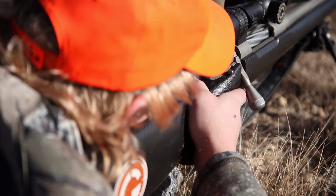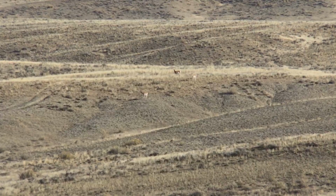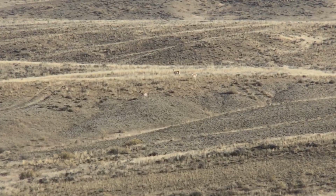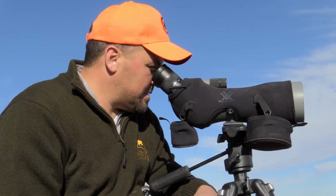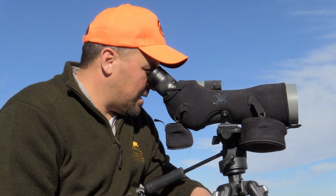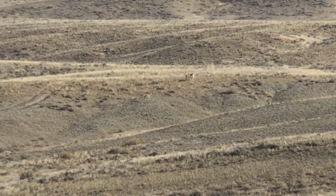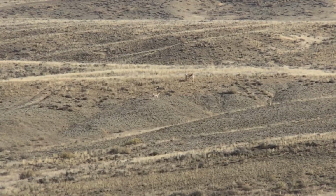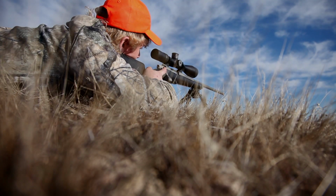And wait till he turns broadside. He's kind of looking right at us. He's right below those two does. Don't hold any wind. I mean, you got a little breeze right to left, but he's 800. It's just not enough to hold. All right. He's walking to the right. Just wait till he stops. He's really tall, but he's a little spindly. I'd say overall he's a pretty good goat.